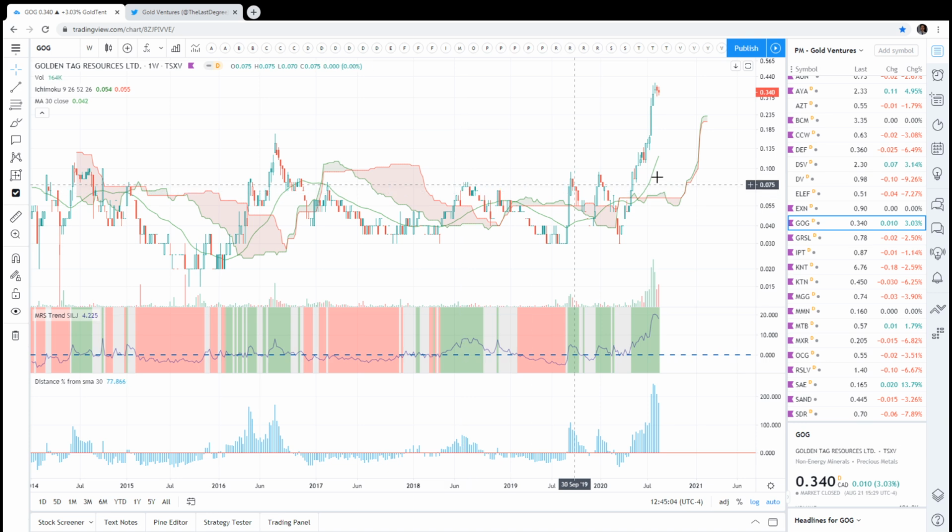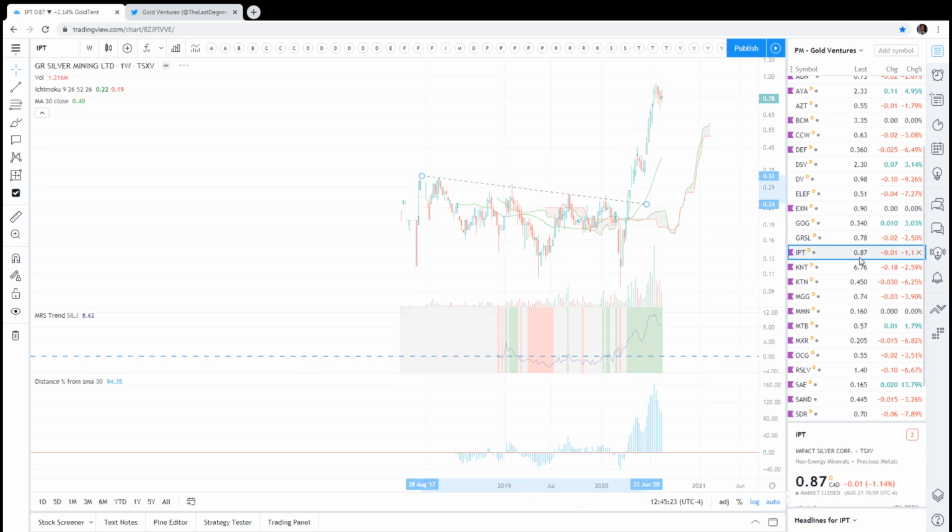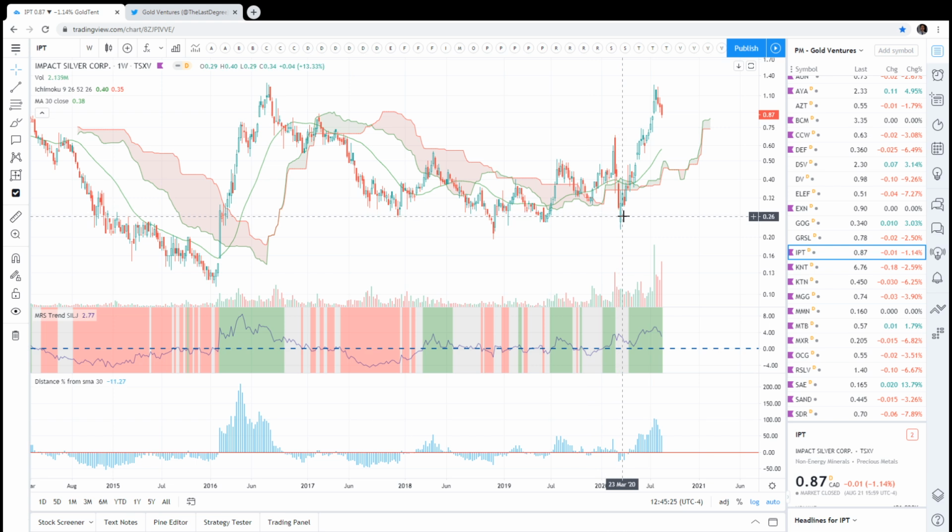GOG, Golden Tag. Whoa, yeah, far away. Too far, guys. Need to let that one cool down. GRSL, same thing. Whoever entered here, see, this is the type of setup we want when nobody wants it. Bam, explode. Outperforming SILJ, too far away for us. IPT, Impact Silver, same thing. See, the area to enter, I would have been down here, just above the 30-week inclining moving average and Ichimoku cloud, but it's starting to cool down a little bit.